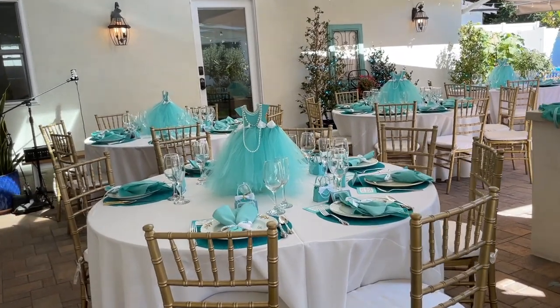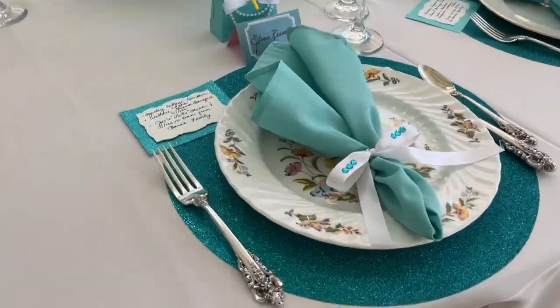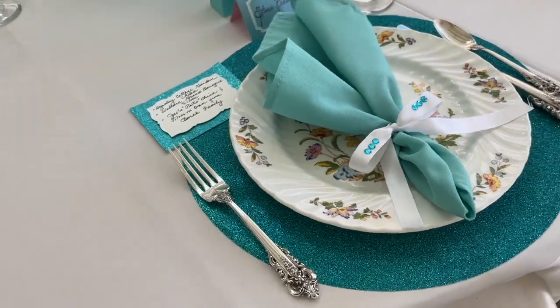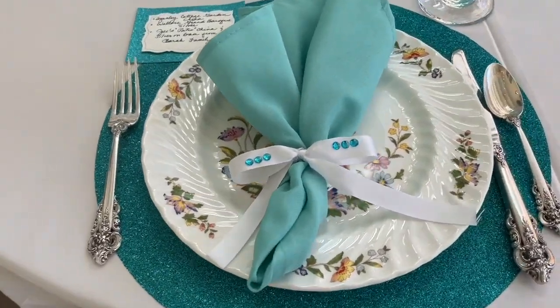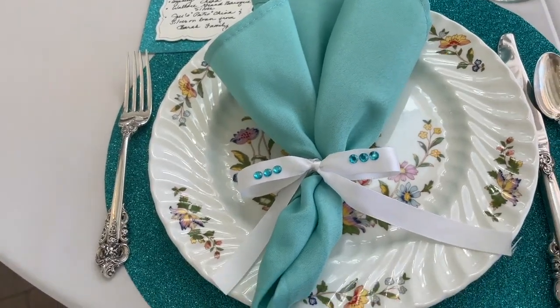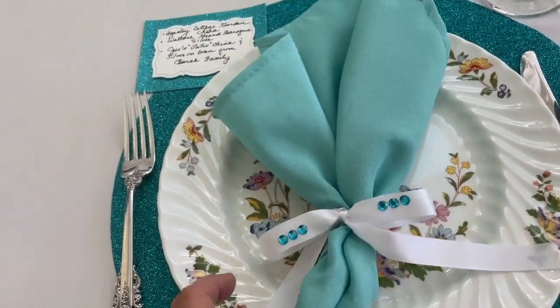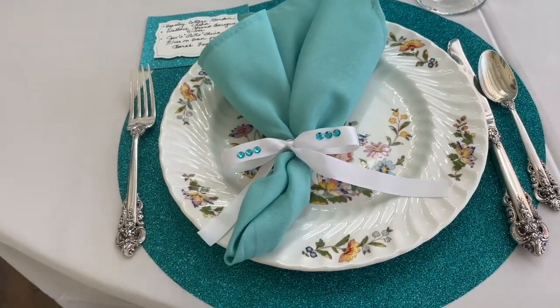So I have rented tables with white tablecloths, and here you can see the sparkle placemats that Robert so beautifully made. And then every place setting has this napkin that I made. I'm gonna put a video up about those. I bought these napkins and I made the little bows with the little sparkle on them. I love the way they look.